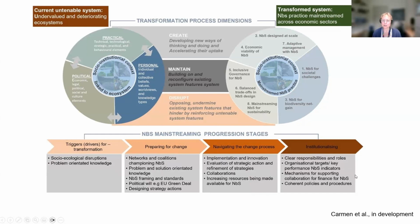And I will say now that we think in our journey, even within another 2 years, we'll probably still be in the preparing and navigating the change stage of our journey. I don't think we will get to institutionalization at all in the next 2 years, but we're definitely trying to move along this journey. So that's when we talk about transformation with our economic sectors, that's the journey we're going on.